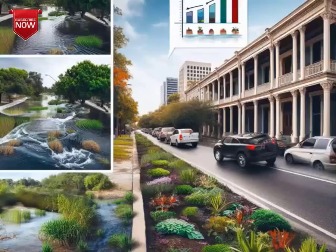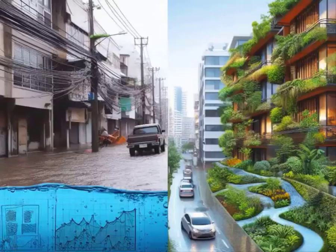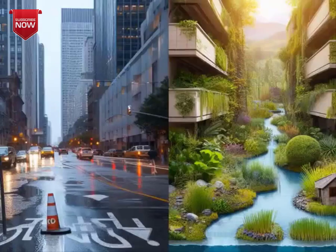Reducing stormwater runoff by retaining and delaying rainwater. Plants can mitigate the flooding and erosion problems caused by the impervious surfaces in urban areas by absorbing and storing rainwater and releasing it slowly into the drainage system or the atmosphere.